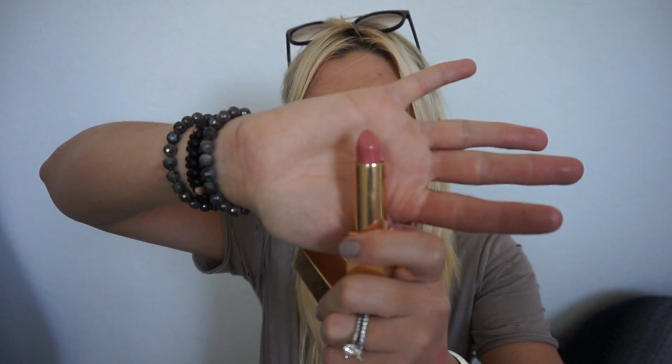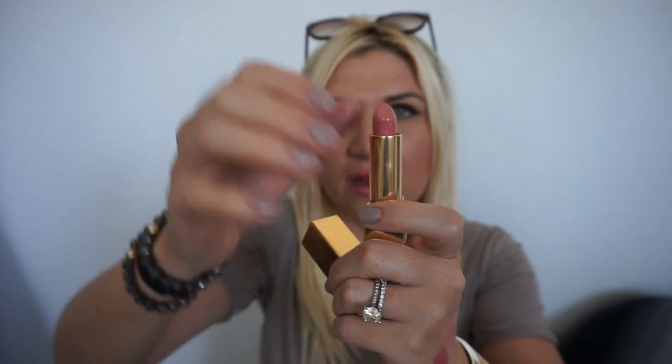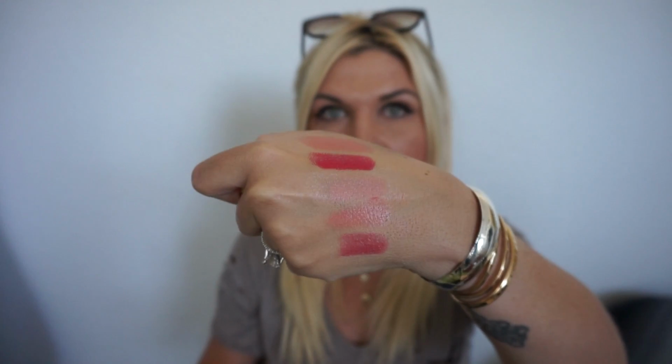And this is the YSL nude lipstick in the color 6. It's a Rouge Pure Couture number 6. I bought this in a recent video, and I guess I forgot to say what the number was, but it's number 6, and it looks like that. And I guess it's a little bit better than the Tom Ford one. But I like this color on it a lot too.